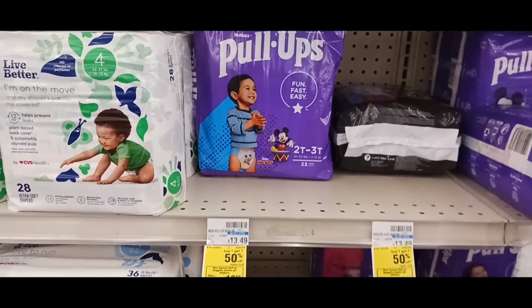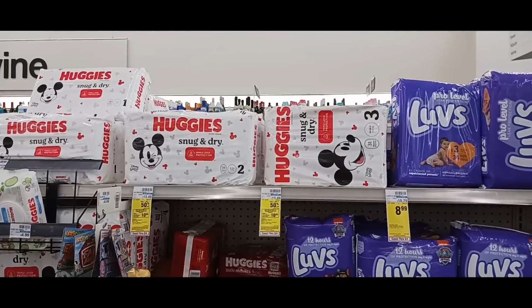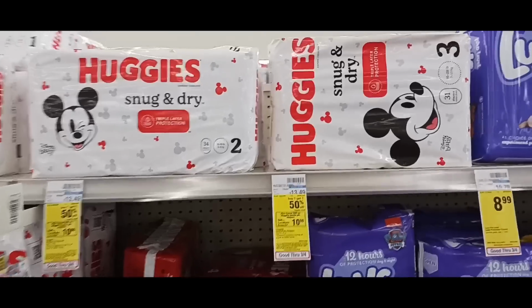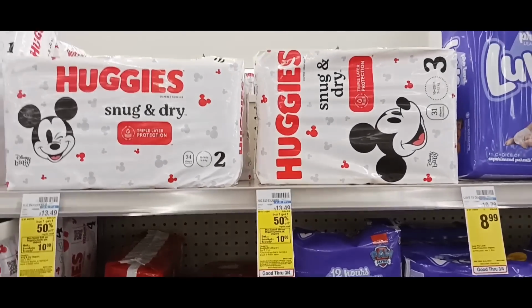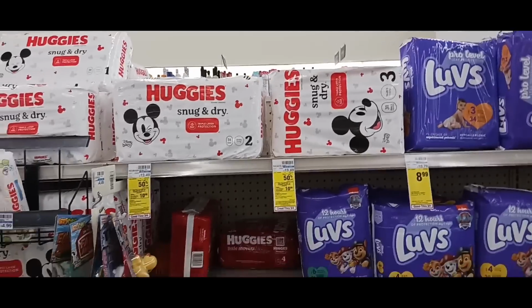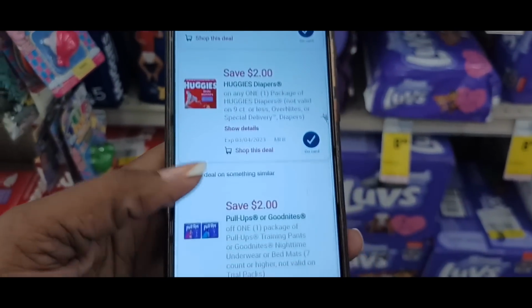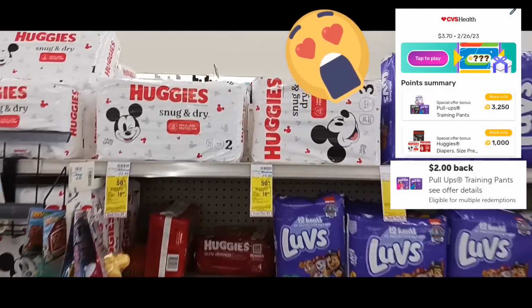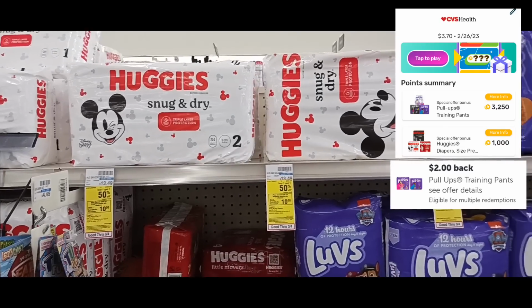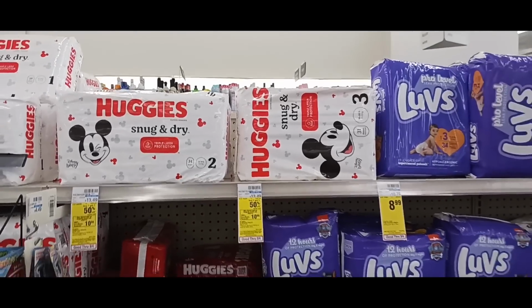Now, one is going to end up costing $13.49 and one is going to be $6.74. So that total is going to come to $20.23. Now, as far as coupons, again, I'm going to be using the $4 off $12 CRT right there, and then I'm going to use $2 digitals off of both of them. This should bring our total down to paying $12.23 out of pocket, but we're going to get back 10, making these only $8.11 per pack, you guys.